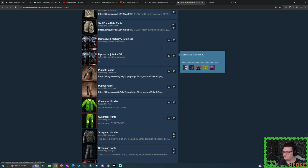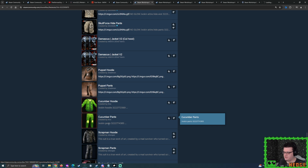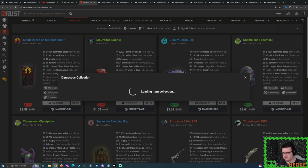Oh, we got a jacket. All right. We got a jacket, and then we'll go to the hoodie and pants afterwards. And then after that, we've got an interesting thing to talk about. So, Damascus Jacket version 2. Yes, by default, instantly I will bring up, yes, I would expect that we will see a nice spike in demand, spike in price for some of the skins in the Damascus collection.